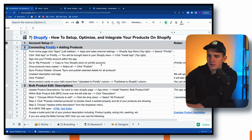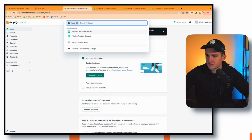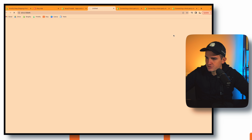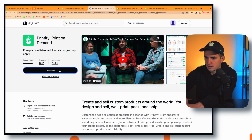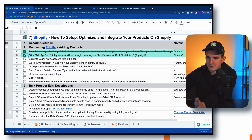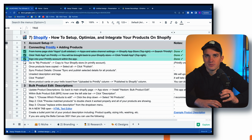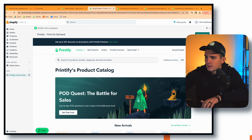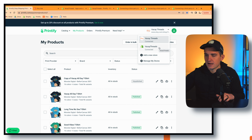Next, we're going to connect our Printify account. And the way you're going to connect your Printify account is just by going to apps, apps and sales channels, then Shopify store, typing in Printify, clicking there, and then if you haven't already installed it, it'll say install, and we have all the steps laid out here for you. You're going to sign into your Printify account with the app, and now within Printify, it should either create a new store automatically for you up here in the corner, and then once you connect your Shopify store, you're going to have two stores here.